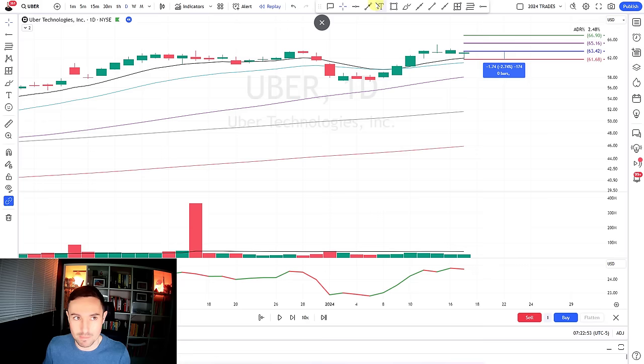So what I'm going to do is look to take half off here at one times the initial stop loss. Now you may be saying, well, why are you looking to do that? Could you go one third at two times the initial stop loss? And let me just explain this risk mitigation to you a little bit more, okay?